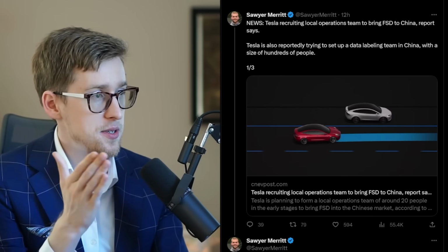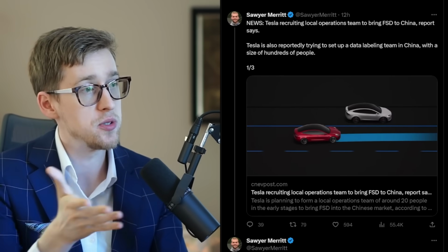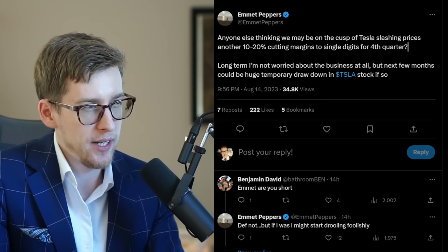I like this news. Tesla is recruiting a local operations team to bring FSD to China, report says, but we'll need to wait for at least 3 months, it seems, unless Elon Musk goes to the country and talks to certain people. Maybe this could be accelerated by quite a bit. Emmett seems to be quite worried.